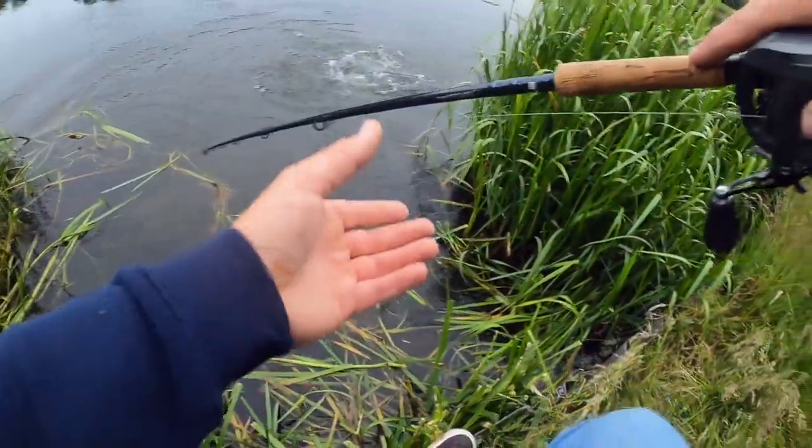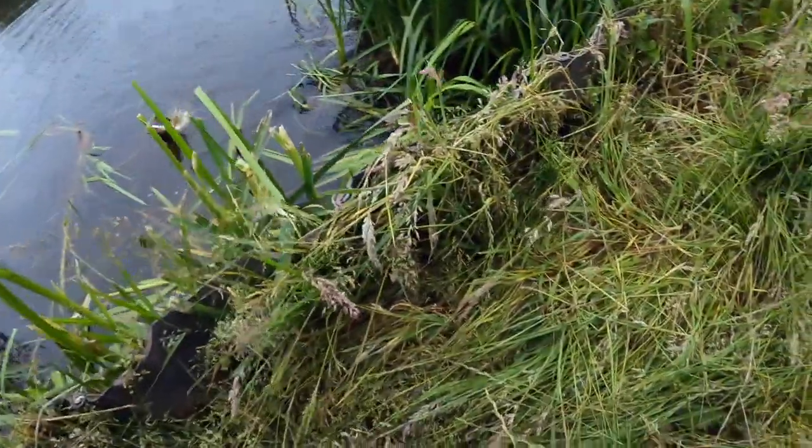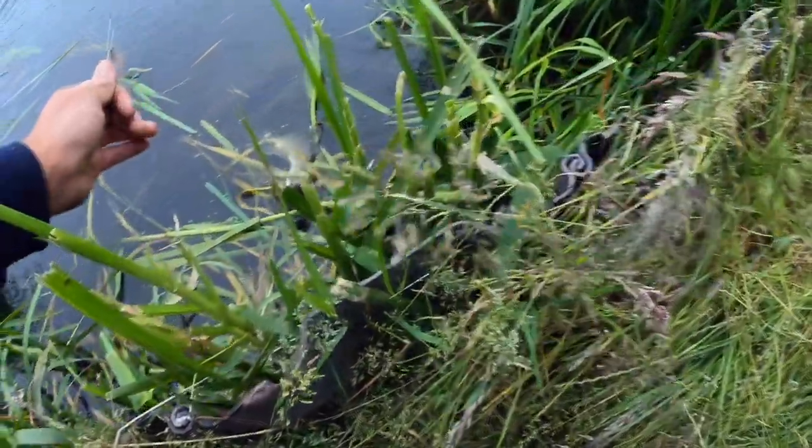Little tiny one. I wasn't even looking. Saw something a bit further up, I had a look at. Oh, just walking back to the old car.